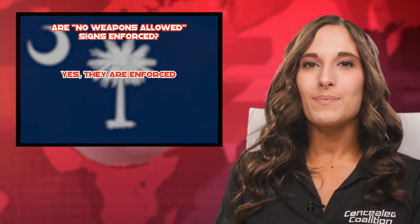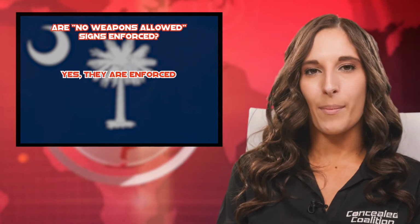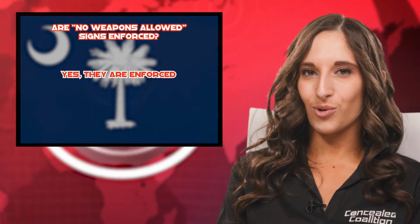Are no weapons allowed signs enforced in South Carolina? Yes. Signs must be 8 by 12 inches, must clearly display the phrase "No concealable weapons allowed," and must meet other visual requirements. They must be posted at the entrance of any premises with this rule.